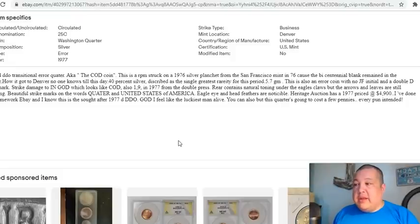It doesn't look like the silver 40% planchet. He didn't even say it's 40% in there. He just said it's the silver planchet of 76. So obviously he doesn't know what he's talking about. How it got to Denver, no one knows till this day. 40% silver. Oh, there it is. Okay, I take everything back I said. Maybe this guy is the real deal.